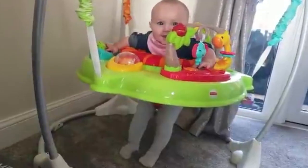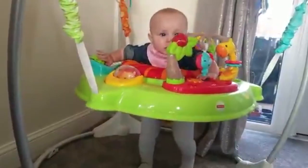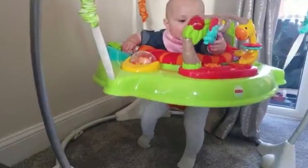So the jumperoo doesn't come cheap. I think it's about £80 to buy, so it is quite an investment piece. But even if you look for them on eBay, they're still going for about £50. So even if you buy one and sell it, or you buy one second hand, they do seem to really hold their value. So I would definitely recommend getting a jumperoo.